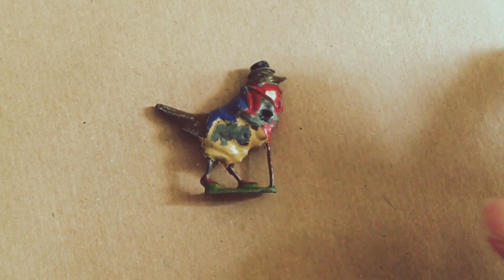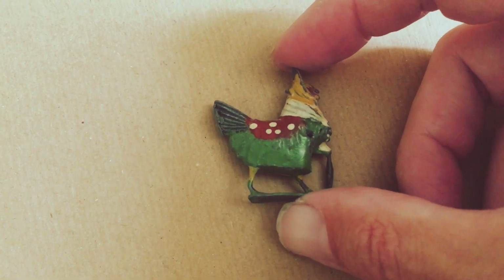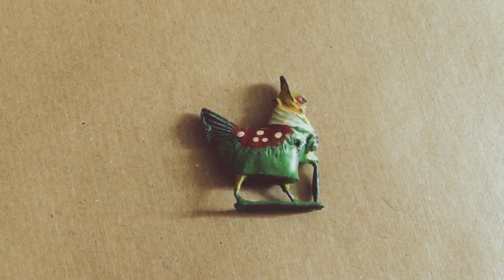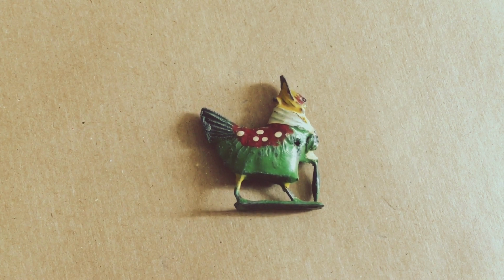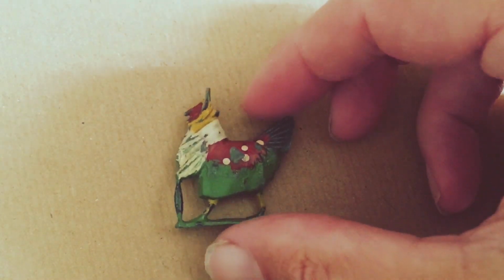Some of them, you probably noticed this one does have a bit of damage. Unfortunately, lead does corrode. They are probably coming up to about 90 years old now, so they're not doing too badly. A little bit of damage here and there, but yeah, they're doing okay.